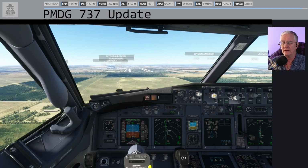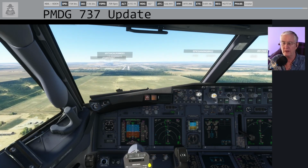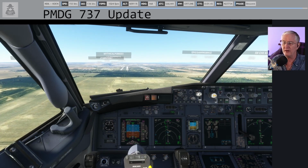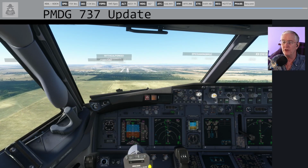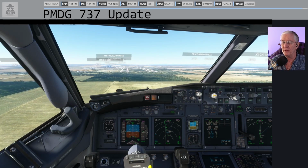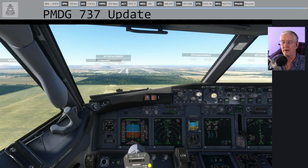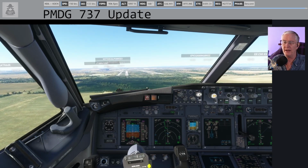Hands on the stick. Hands on the throttles, getting ready to disengage auto throttle, getting ready to disengage autopilot. Last thing I do before I disengage the autopilot is look at the nav display and see what the winds are. So winds are from the right, pushing us to the left. It's 7 knots. AP is off, silence the alarm. Captain's got the airplane.